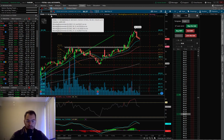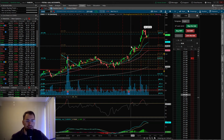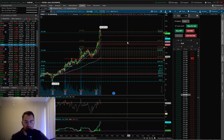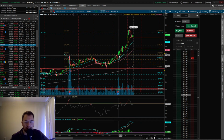The other chart was CRWD. I had a 180 price target. It was a nice little fib minor here, my major being 214. And I remember after we gapped up here to 160, I told my friends that CRWD would be $200 before the end of the year. And I wasn't expecting it to get up as high as it did. So I actually ended up trading from around 160 to 180.